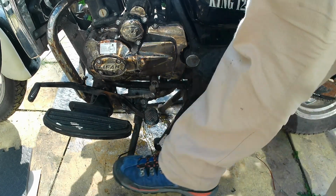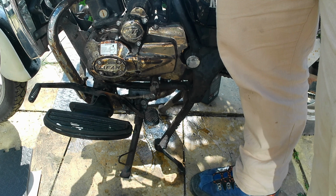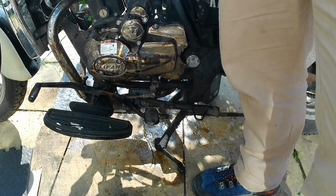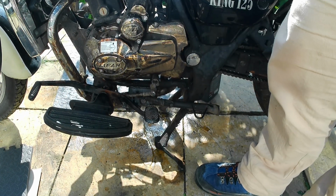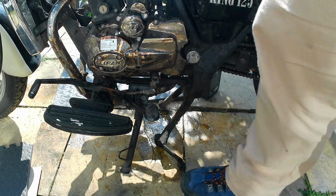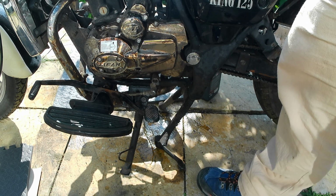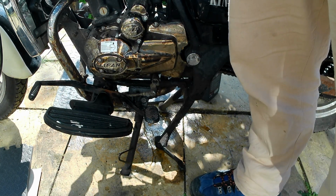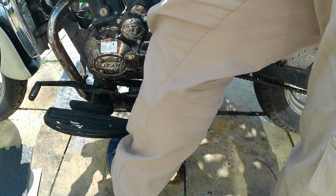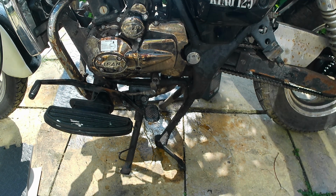So, put the stand down. It's doing exactly what it's supposed to do. Push it up. There you go. See what I mean? I literally pull up to places, flick the stand on, and it just kills the engine there and then, and it won't restart until you flick that back up. There we go. So that's obviously working.